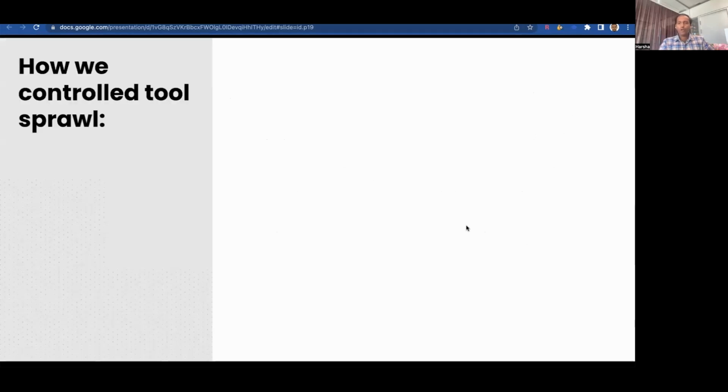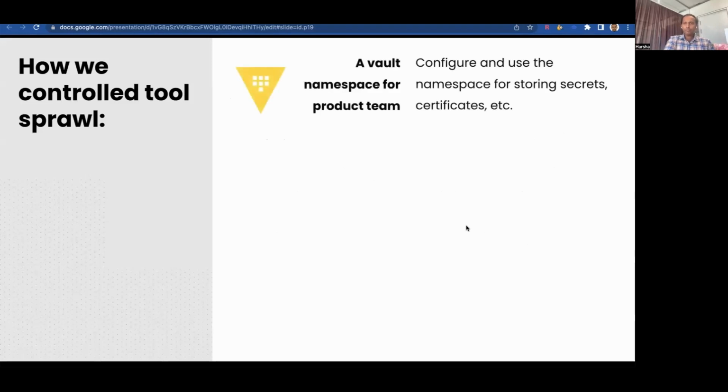Now I will talk about how we controlled the HashiCorp tool sprawl with the HashiCorp enterprise stack. So we use Vault heavily for managing secrets. For each business area or product team that is storing or managing secrets, we give a namespace. Then the central team configures the namespace with some default settings. Then the teams again have autonomy to manage their own secret engines, create new secret engines, etc.